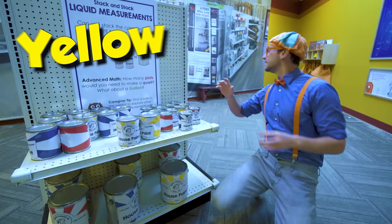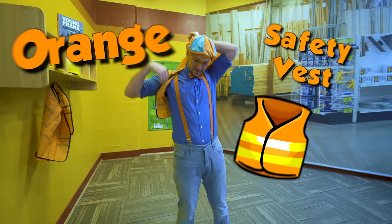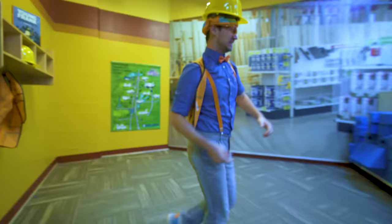All right. There's a bunch of stuff over here, but first, we need to get on our safety equipment. Okay, I got my bright orange safety vest on. There we go. And my hard hat. And it's the color yellow. All right, let's go over here.